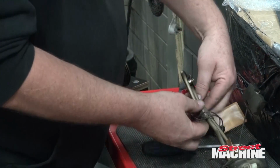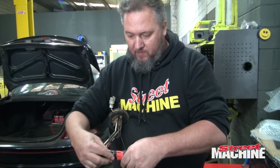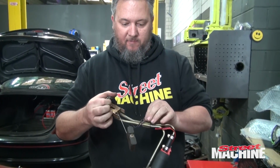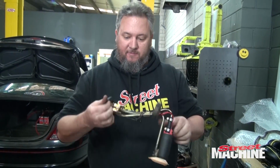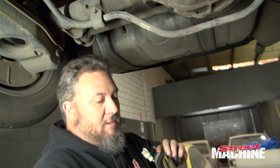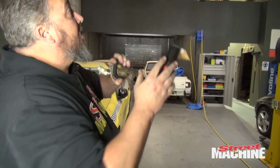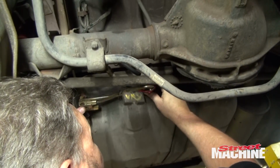Okay, wrap it back around, plug him in, click, and that is pump done, ready to go. Let's drop it in the car. Okay, well that all feels pretty solid, nice and together. So we'll feed her up here into the tank.